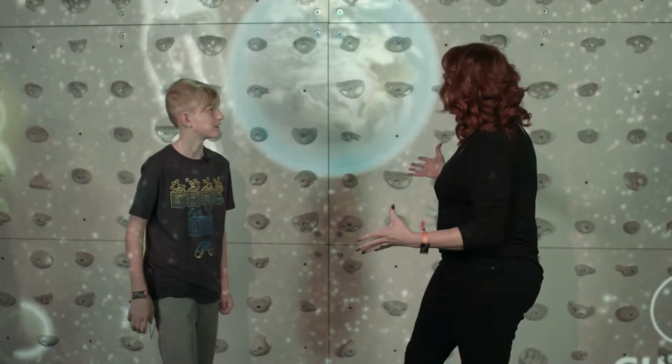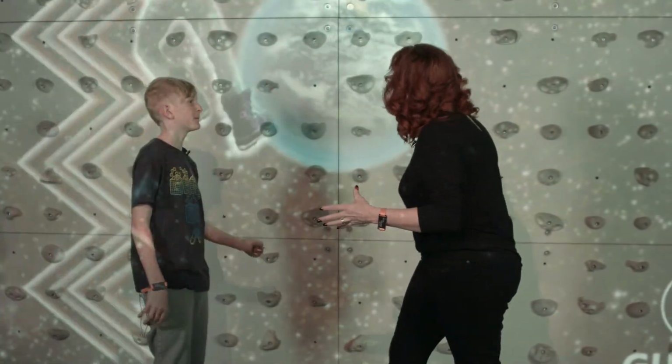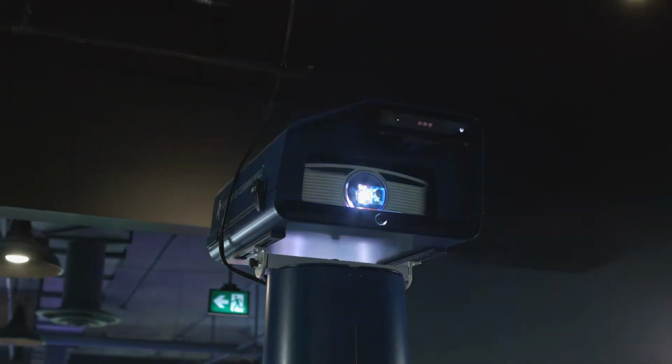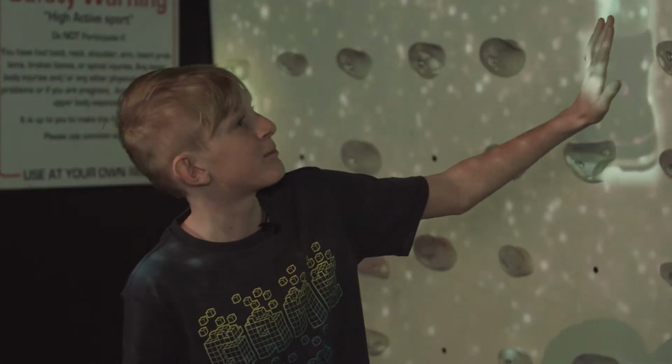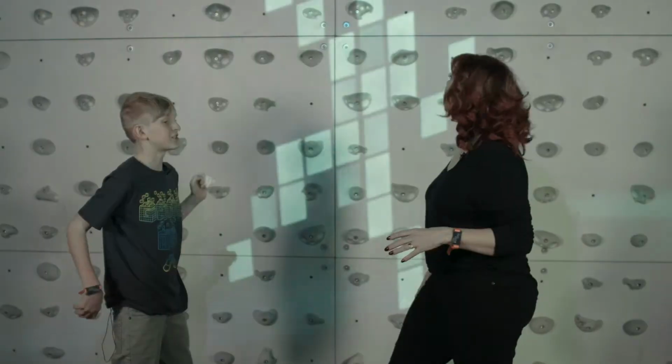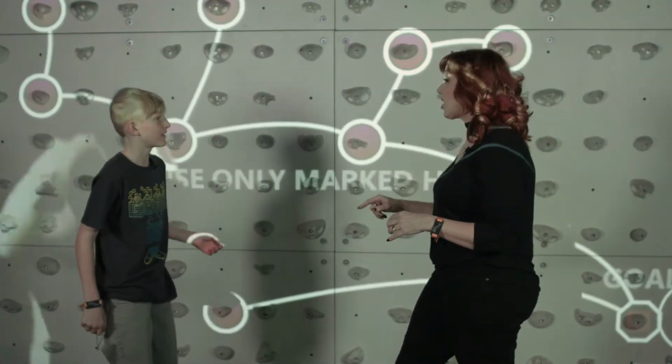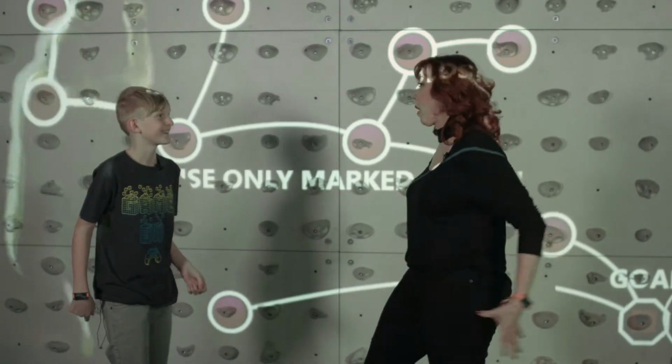Nathan, this is crazy. What is this? It's an augmented climbing wall, and it works from that projector. It puts everything on the screen, and then it tracks your movements. So whatever you're doing, it will project the things onto it based on where you are to make it challenging or not challenging depending on the settings. Can we do not challenging for me because I'm old? We don't want me to break anything.